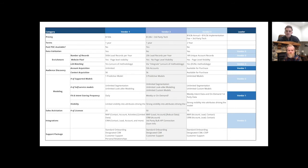And so what we started to do is really create a framework by which we evaluate every single vendor. And this is kind of an example framework that we've done in the past. Effectively, on the left-hand side in Excel, we say, here are all the ways that we are going to evaluate these vendors. And then we put them side by side, vendor 1, 2, and 3 in the middle. We add all the data that we've gathered across the 3, and then get to the real nitty gritty on the comparison.